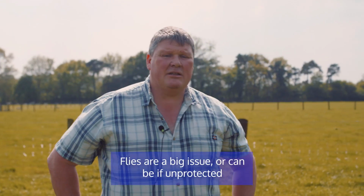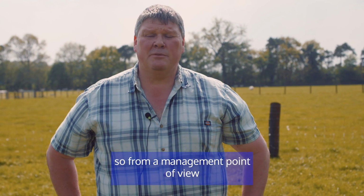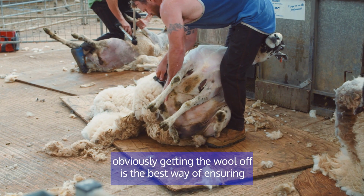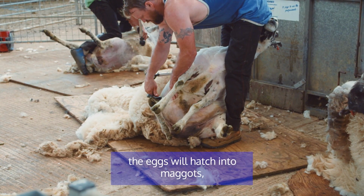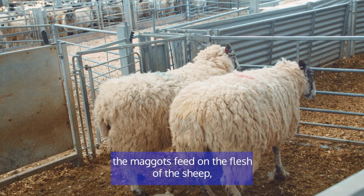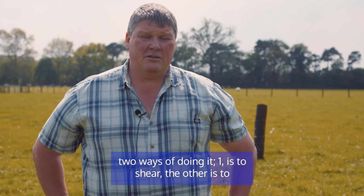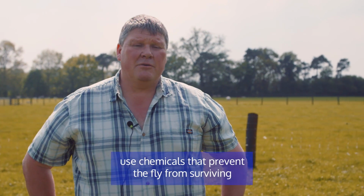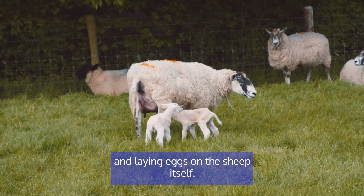The fly is a big issue, or can be, if unprotected. So from a management point of view, obviously getting the wool off is the best way of ensuring that the flies don't lay eggs in the wool. The eggs will hatch into maggots. The maggots feed on the flesh of the sheep. So it's crucial to make sure that that can't happen. 2 ways of doing it. One is to shear, the other is to use chemicals that prevent the fly from surviving and laying eggs on the sheep itself.